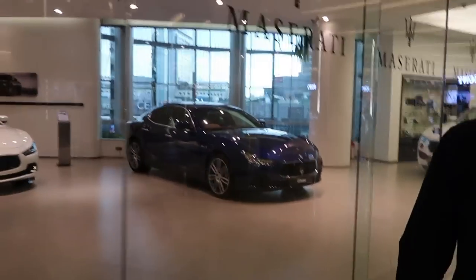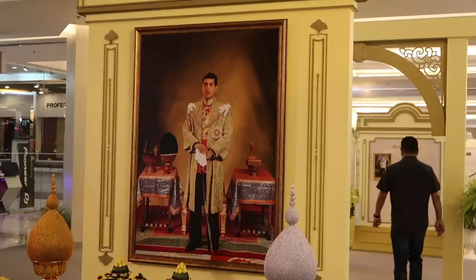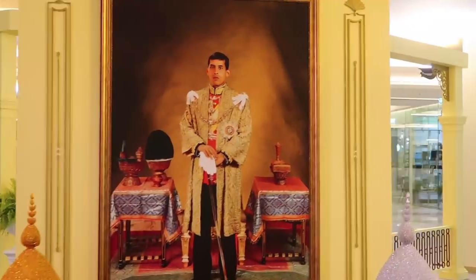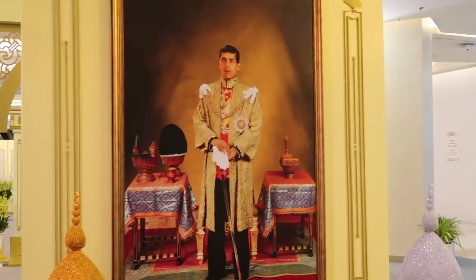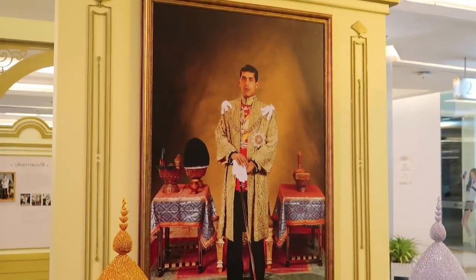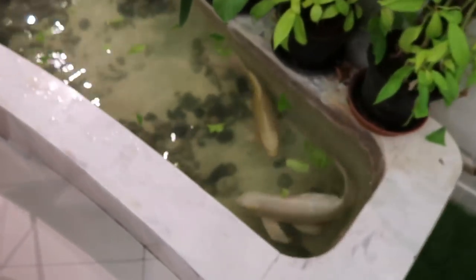I've heard this car in rap songs. So this guy is the king of Thailand. He's the new king because I believe recently their king of many, many years, whom the nation loved, passed away. OMG, koi pond. Wow, wow, wow, wow. Those are big koi. On my finger. Oh.